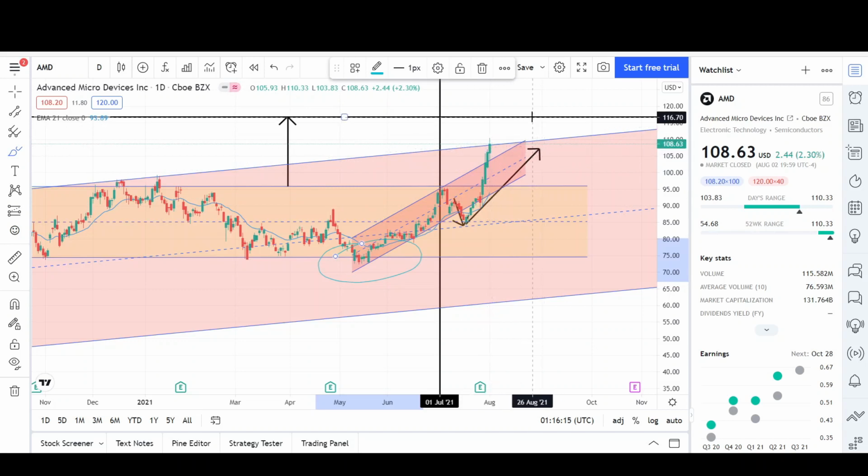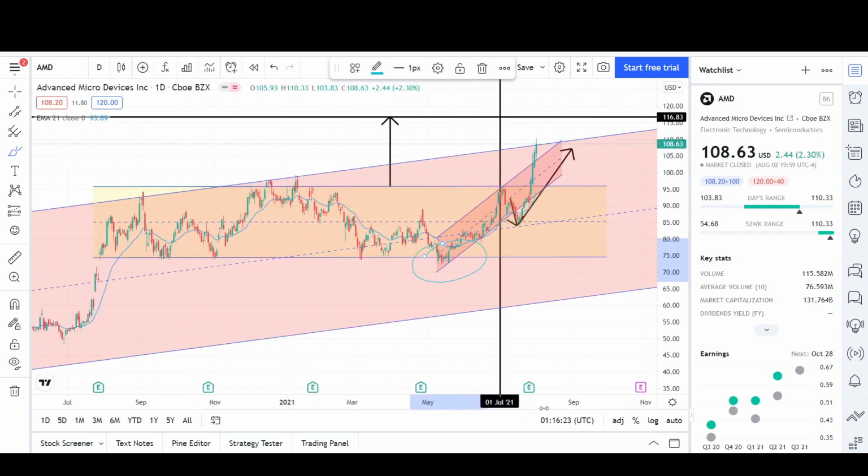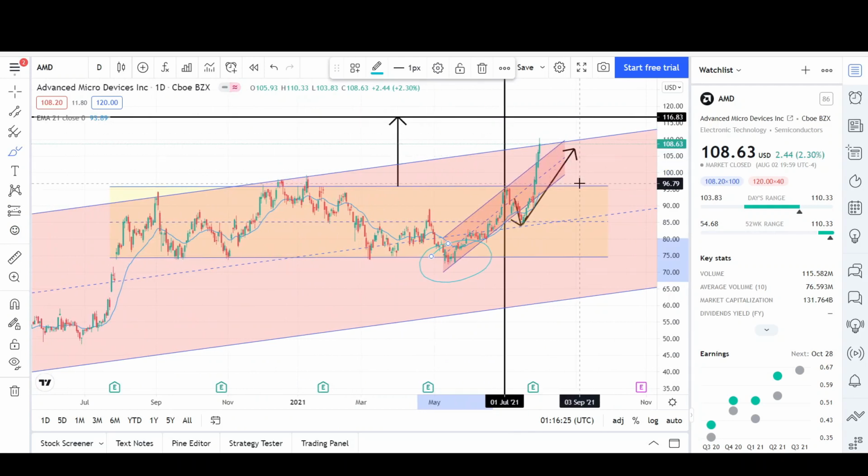We could go up to this 116 level. However, we're still at resistance level for the upper side of the channel right here. So there's a long way for it to fall if it does start moving back down, and there's a lot of reasons for it to fall because we're far away from the EMA. We haven't tested the breakout level. We just hit resistance level on the upper side of the channel, and we kind of met the measured move right here.